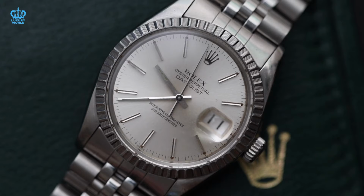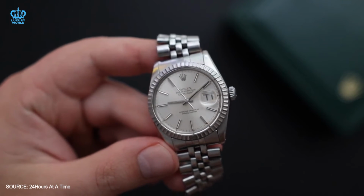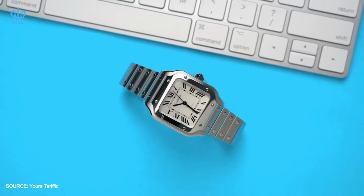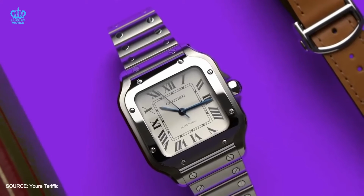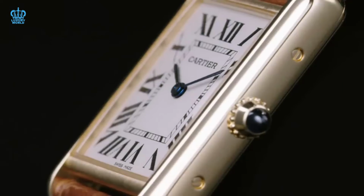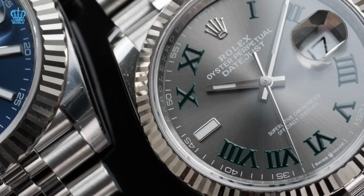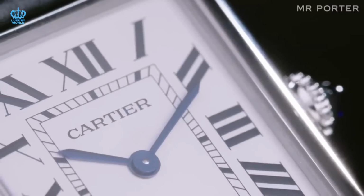Discussing the competition, our objective today is to identify alternative daily wear watches that can rival Datejust. We will swiftly go through a variety of options, beginning with Cartier. The Tank and Santos are classic choices, with the Santos offering a sportier vibe and the Tank leaning towards a more formal look.